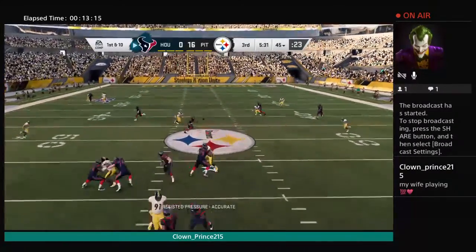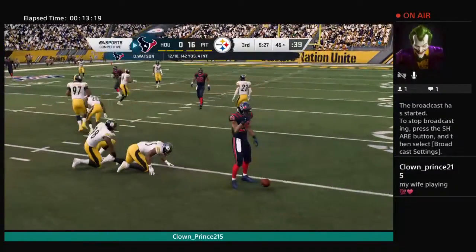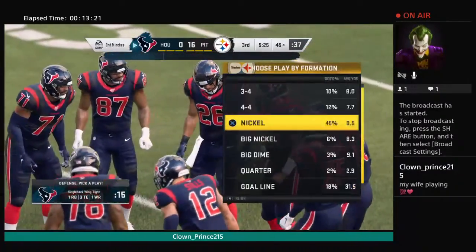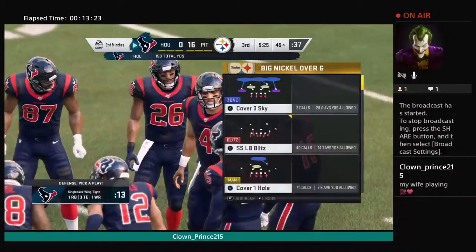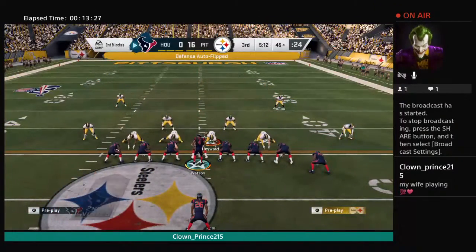Now Watson. They'll find Miller. That's complete. 10 yards on the pickup there, and it'll be 2nd down. Looked like a pretty good, safe play right there. No, he's had trouble with the interceptions in this game there. Hits his guy out in the flat.